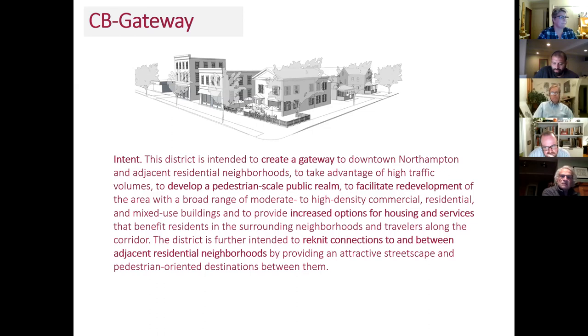These areas are also really important for their proximity to adjacent residential neighborhoods. So if somebody's going to walk from, say, Ward 3, come up Holyoke Street or Hockenham into downtown, they're going to walk through this district. And so this district has to be walkable in order for there to be a connection between those residential neighborhoods and downtown that's functional and appealing, so those nearby residents are not getting in their cars to go downtown. So this area is good for providing increased options for housing and services and for re-knitting the connections between those adjacent residential neighborhoods and downtown.